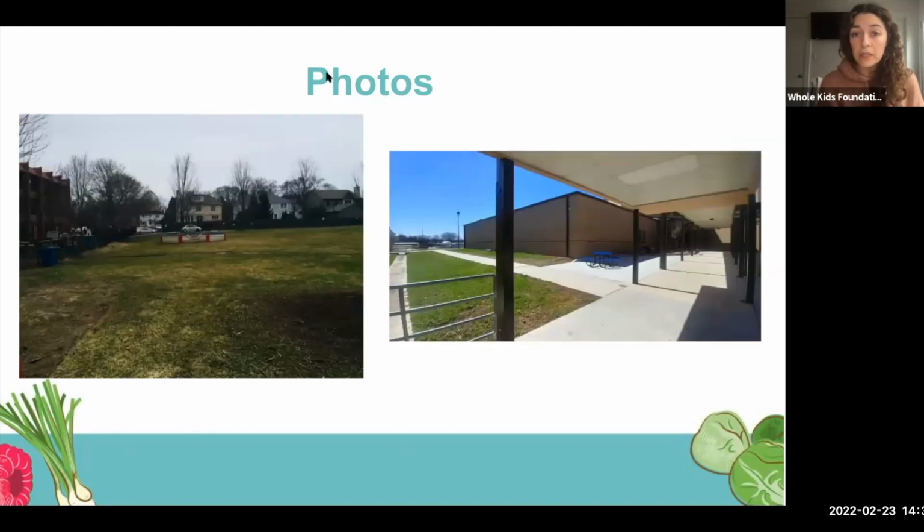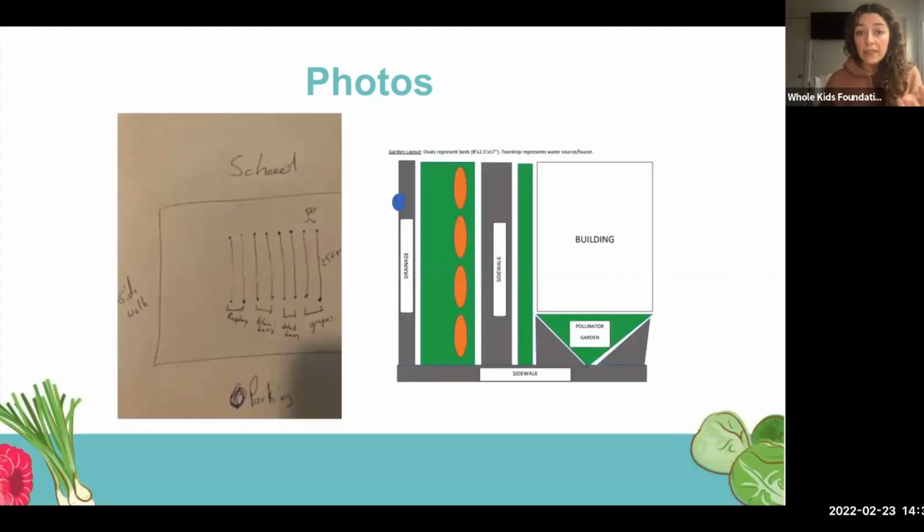So I included a couple of examples here. You can see these are just basic pictures of the space where these applicants plan to put their garden. And then these are examples of what we might see as a layout or a diagram. And both of these work. You can tell one was made on a computer and one was made by hand, and they both convey the same thing to us. So we're really just trying to get a sense of what your garden will look like when the plan has been put into place.